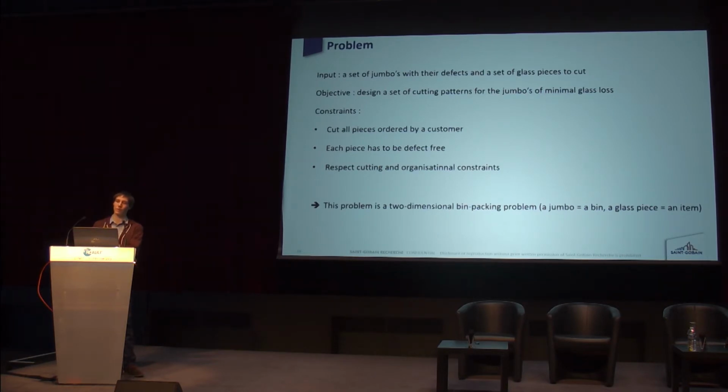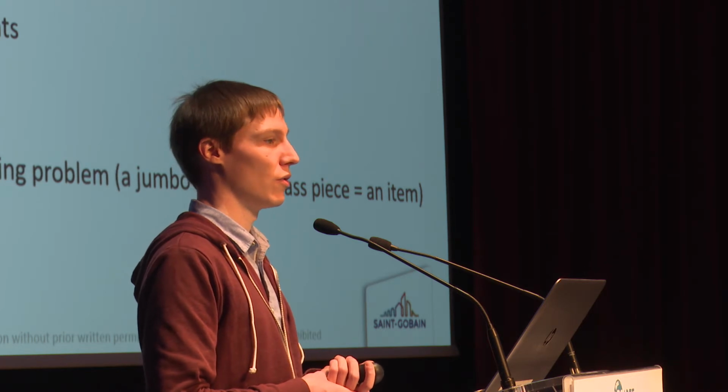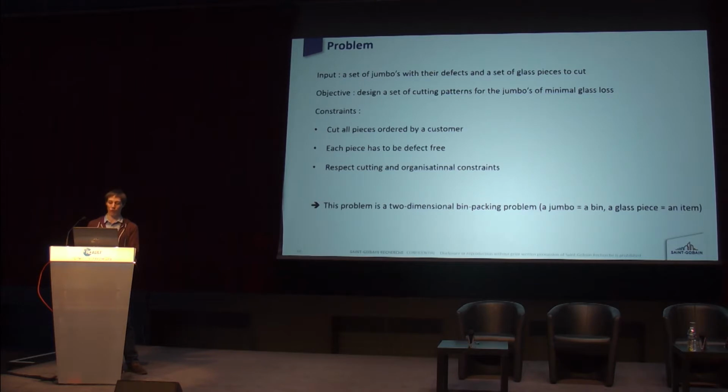So the problem and the subject of this challenge is the following. We are going to give as input a set of jumbos which may contain defects and a set of glass pieces to cut. These glass pieces are typically used to create double window panes, which are then sold to you, for instance, for your house. The idea is to design a set of cutting patterns for the jumbos such that the glass loss is minimal. We have some constraints to ensure: we have to cut all the glass pieces ordered by our customers, all glass pieces have to be defect-free, and we have to respect some cutting and organizational constraints. This problem is classically a two-dimensional bin packing problem.